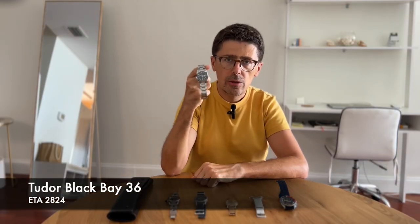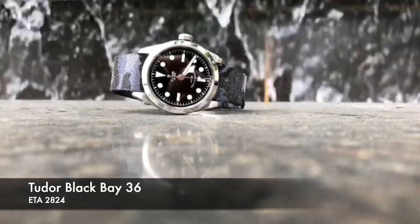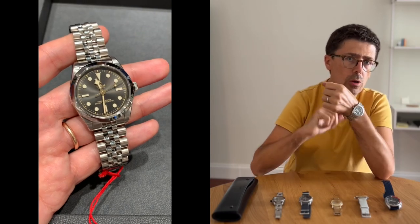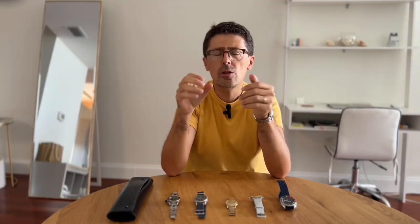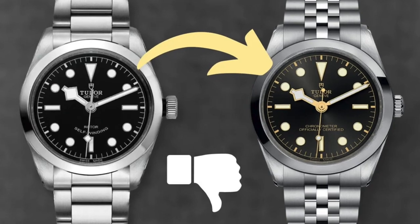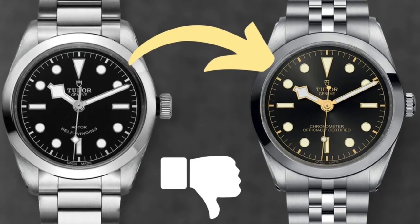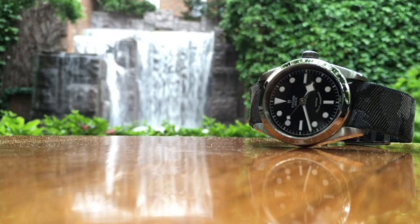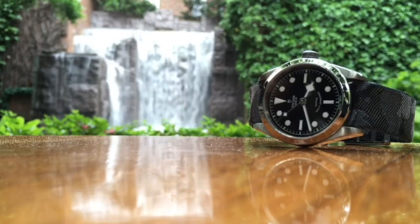And we are starting with the Black Bay 36. This is actually an original Black Bay 36. Recently, Tudor did a big overhaul of this watch. They did a lot of little small changes, but with every single change that they made, this watch worse. So this original BB 36 is pretty much an instant classic.